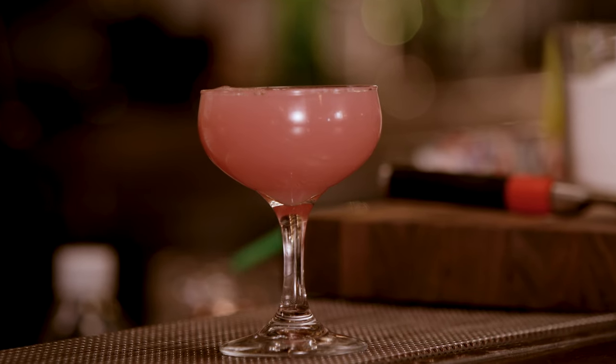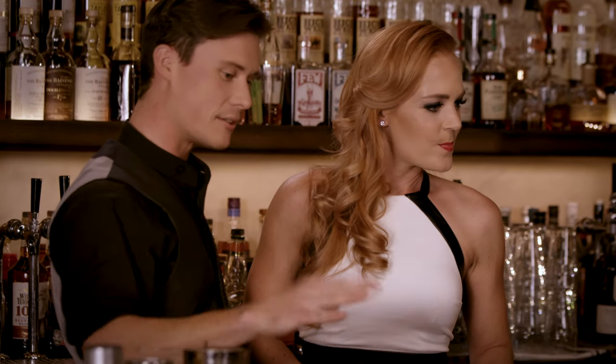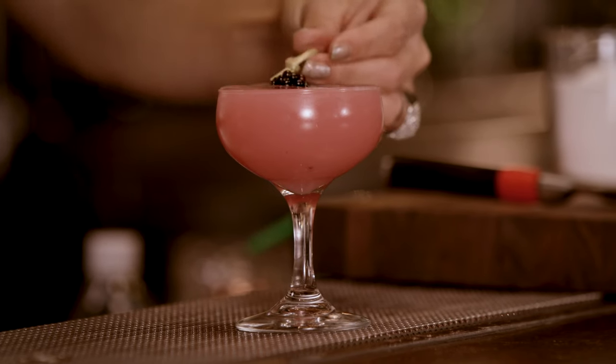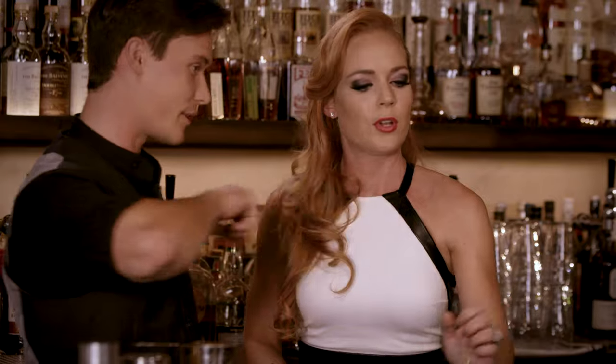So now for a garnish. You have options. I usually like blackberry because it gives it a little contrast. Color-wise, right? So let's grab a blackberry. And if you're feeling frisky, I would grab an orchid too.